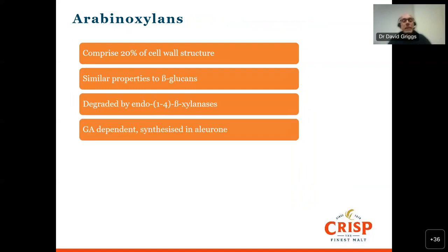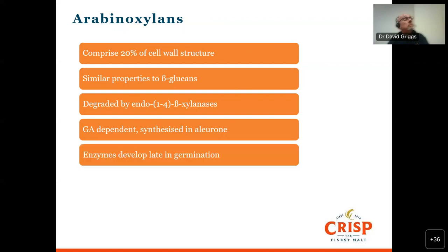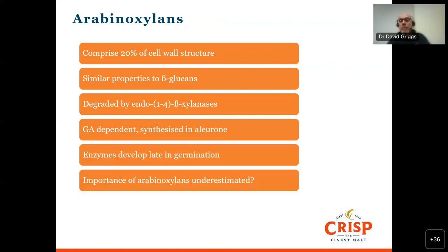Again, GA dependent, synthesized in the aleurone, but a little bit later in germination than some of the other enzymes. So their activity may not be fully exploited during the 4 or 5 days of germination which would be typical in a modern malting plant. And it's possible that they've been underestimated. These could be a bigger cause of viscosity issues, runoff issues in the brewery and the distillery. So there's still work to be done on really understanding the role of arabinoxylans and the enzymes involved in their breakdown.